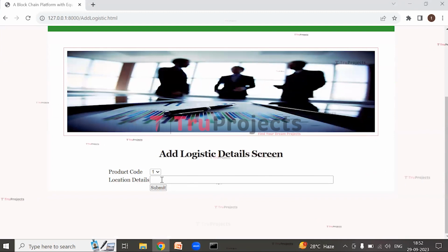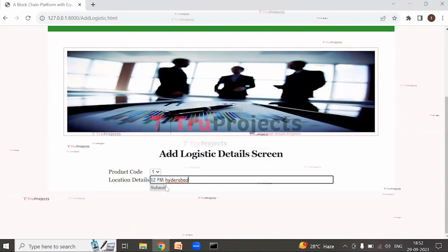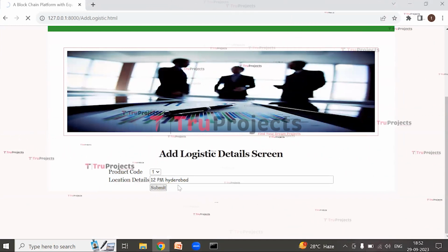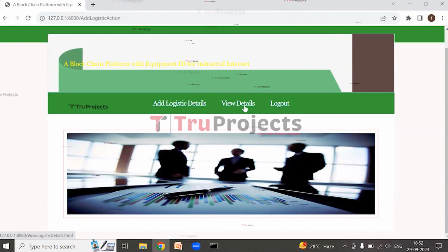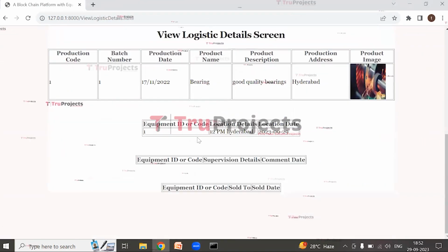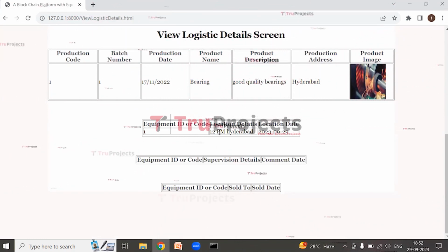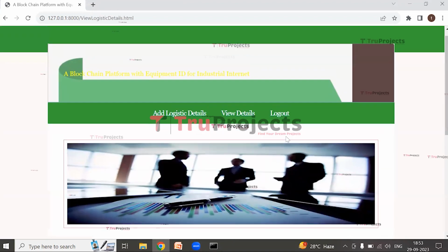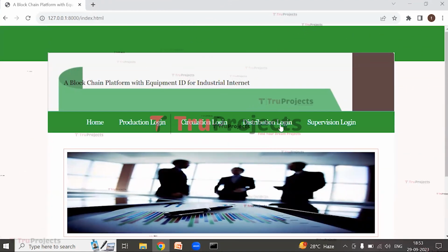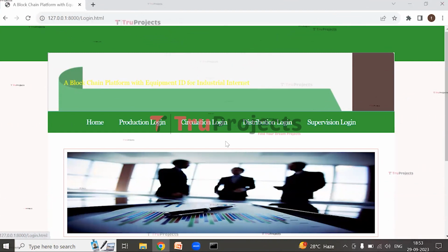So here we need to add the location details, which is 12 PM Hyderabad, and click on submit. Now click on view details to view the details. So here we can see equipment ID or code is 1 and the location details is 12 PM Hyderabad, and this is the location date. Now click on logout.